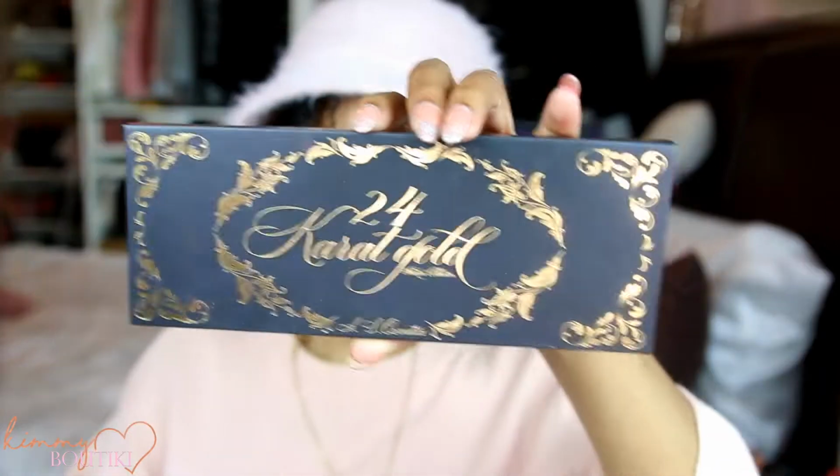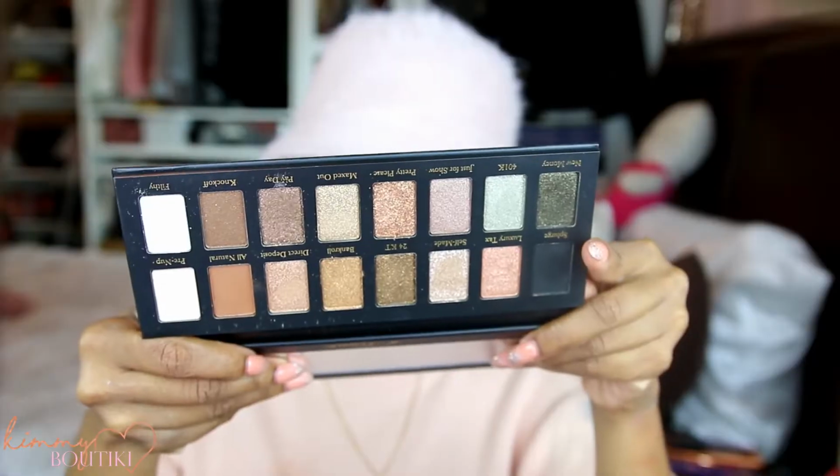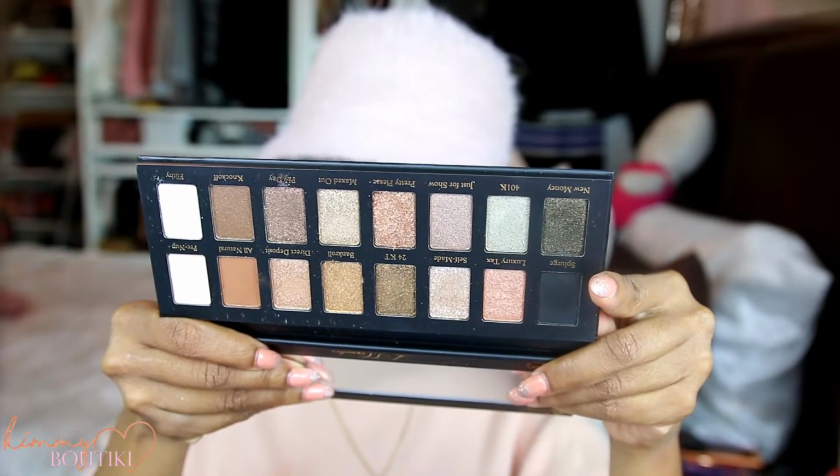This is the 24 karat gold palette by AS Cosmetics, and AS stands for Amber Show. I already did a video on the full collection, like she had lip glosses and highlighters. This palette is the truest to the maker. Amber is beautiful, but she wears the same makeup all the time. She sticks to what she knows, and it looks really good on her. She's like, if it ain't broke, no need to fix it. You know what I'm saying?